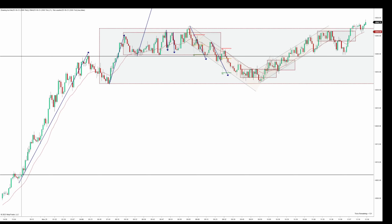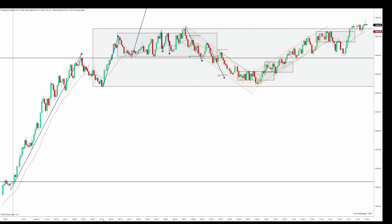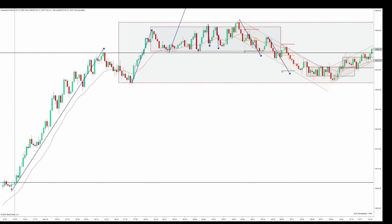I'm trading the ES futures on a 2000 tick chart with a 21 EMA. So I've got my overnight highs up here, overnight lows down here. Now, notice here how we have this push up.